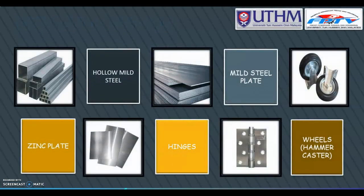Okay, for the material, this is an important aspect of the design to determine durability and sustainability. The material selection process is an important step in producing a product so that it can function properly and have high durability. The materials used in this product are hollow steel, mild steel, zinc plate, hinges, and wheels, that is, hammer caster.